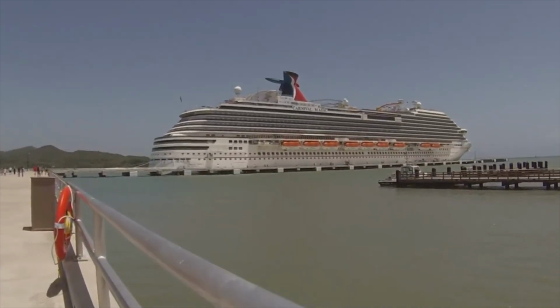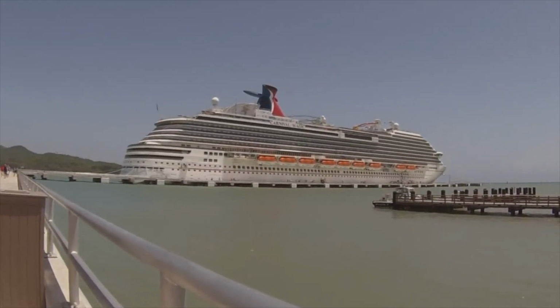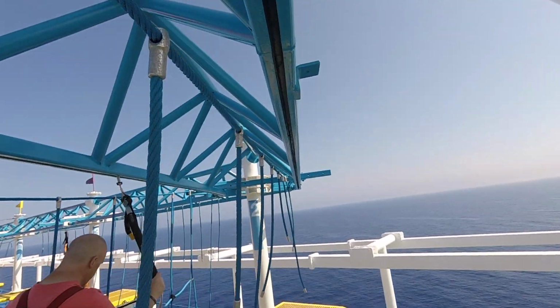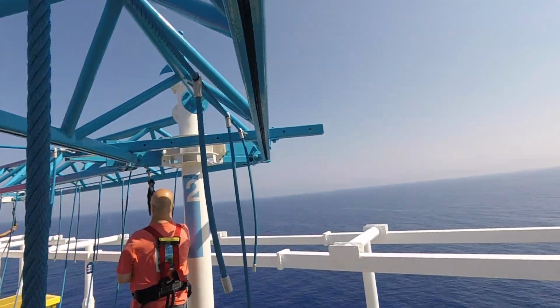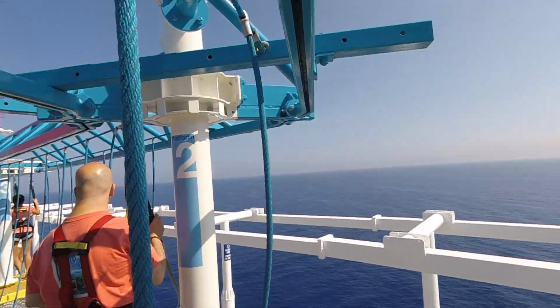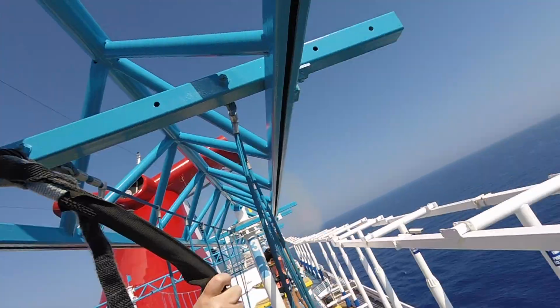Next up on our list, we have Carnival Magic. In 2011, Carnival Magic became the first ship to ever have a ropes course on board. Magic was the second of the 3 Dream class ships, and her sister Breeze received the ropes course as well when she launched the following year in 2012. Carnival Dream still has never received the ropes course.